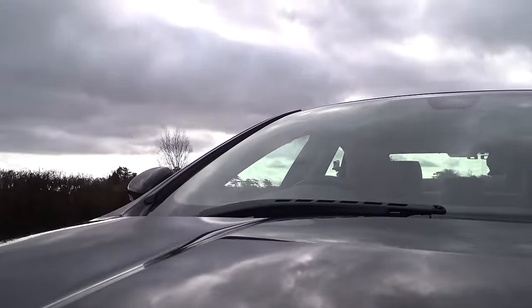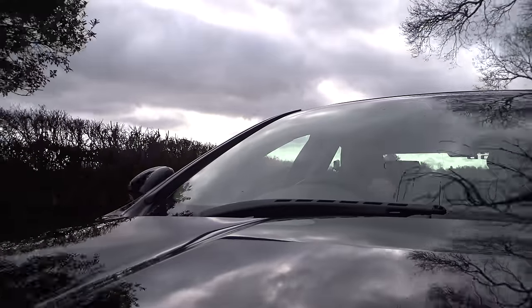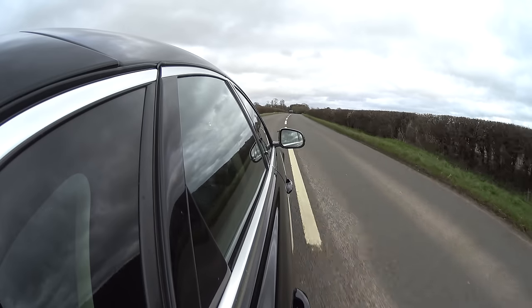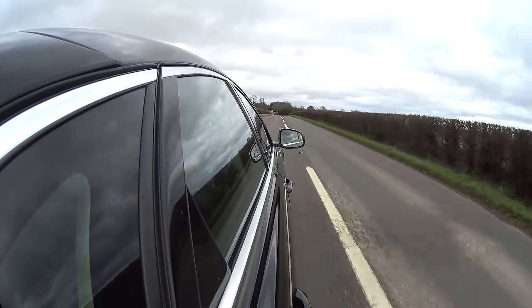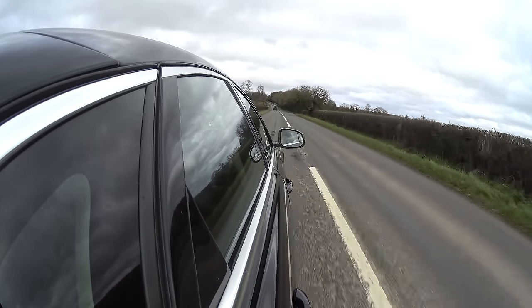You can change gears yourself. There's a rotary selector down here, which is just for changing the mode, and you have little paddles behind the wheel. They're not particularly great to use, but they do their job. You've got drive and sport mode, and if I'm being completely honest, sport mode just makes the gear shift a little bit harsher than it needs to be.